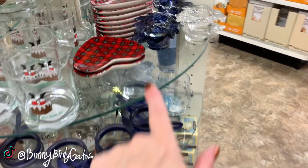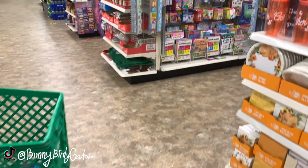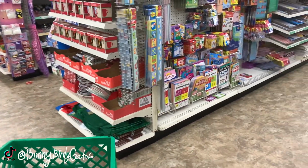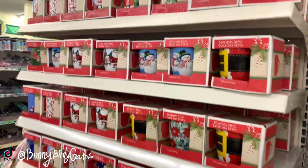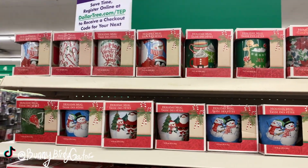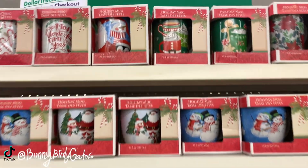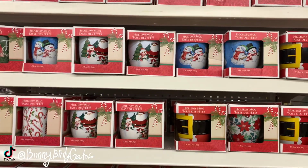The cute trinket trays. Keep a lookout for the buffalo check. There's another print in black and white. That's really, really cute. And it looks like we have a full end cap of even more of the dollar mugs. This is really nice for everyone in your life that you want to give a little something to.